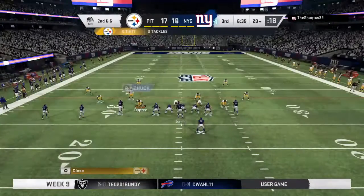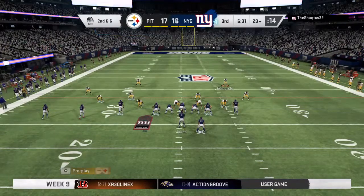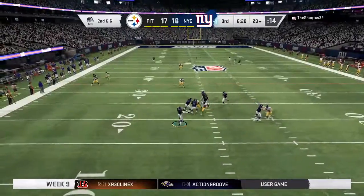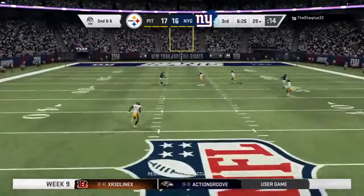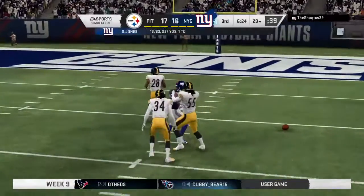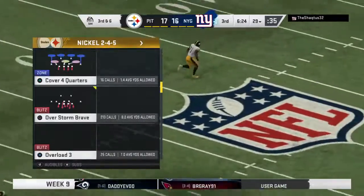2nd and 6, just inside the 30. Jones fakes the give to Barkley. He's going to let one fly for Tate. And that will be incomplete. Tried to dial up the long way out there, but it'll be 3rd down.